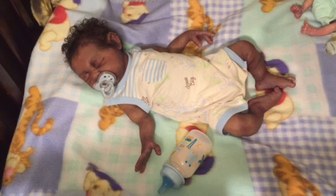I love the things that are different in the different races and the different painting styles of Caucasian and African American babies. There are certain things that I just love about the way Caucasian babies look when they're freshly born that ethnic babies don't have, and vice versa. So it's art to me, and it's just realism, like I said before.